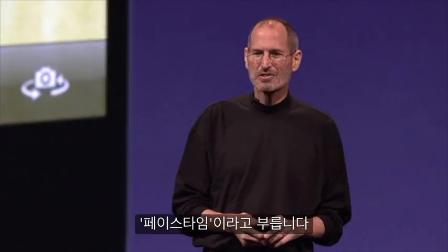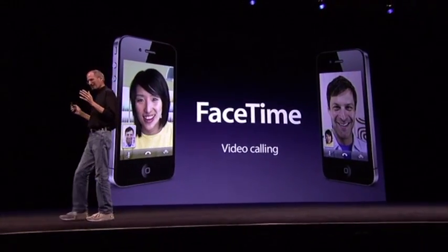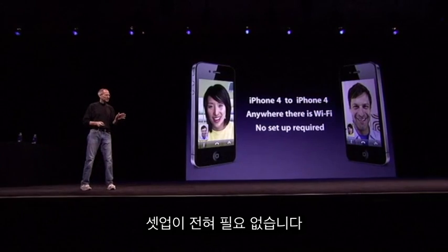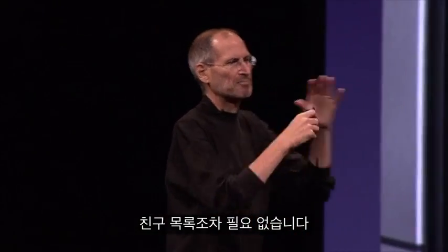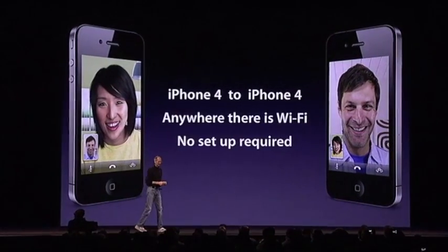So, we call this FaceTime. FaceTime video calling. And it's great. And there is no setup required. You don't have to find a server. You don't have to type in anything. You don't need a special code. You don't need a buddy list. Nothing. You just make a phone call.